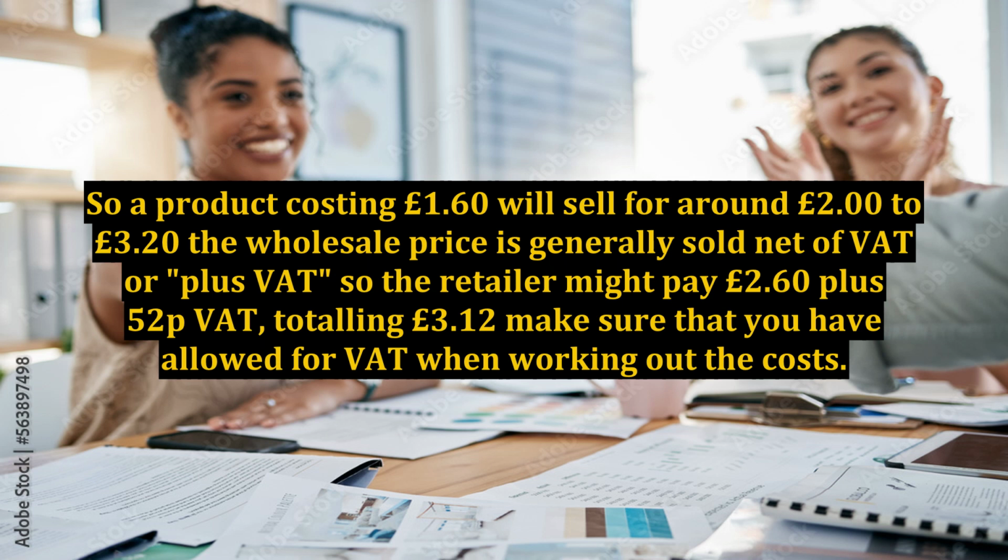The wholesale price is generally sold net of VAT or plus VAT, so the retailer might pay £2.60 plus 52p VAT.